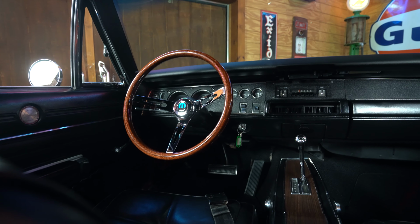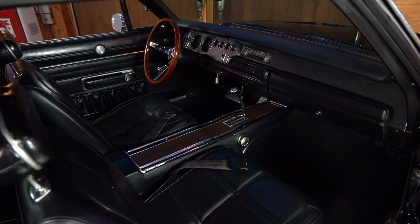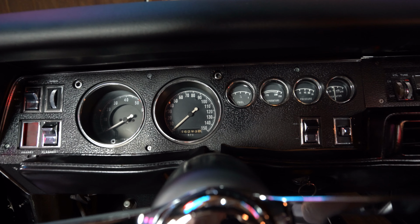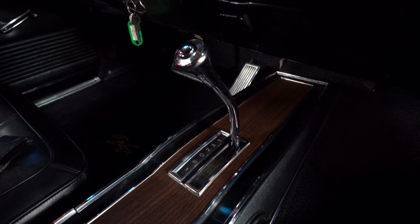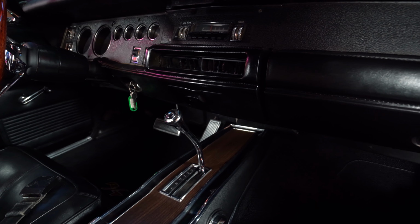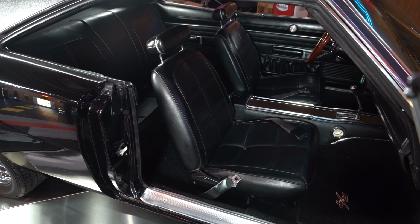The interior is very plush with black vinyl throughout. Beyond the wood grain three-spoke polished Mopar steering wheel is the factory rally dash with gauges that fully work, from the headlight switch to the wipers, dimmer, and even down to the factory AM radio in the center. The 727 shifter flows through the center console that sits between the two bucket seats, which has plenty of storage space and still retains the ports for the lap belts.